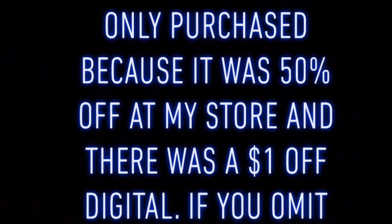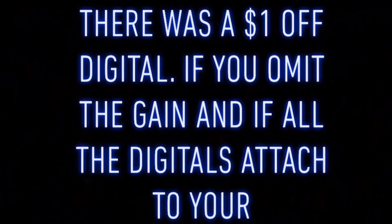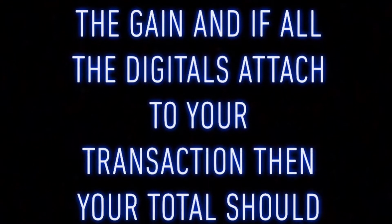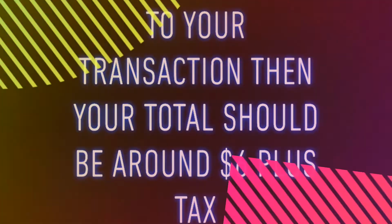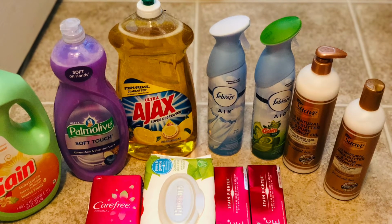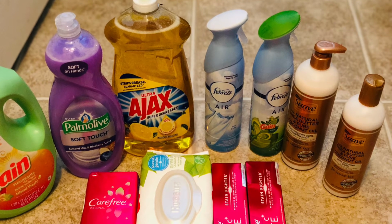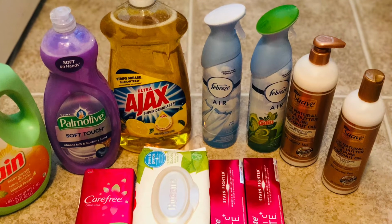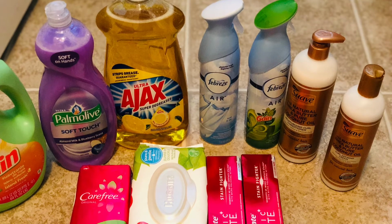Also, the Gain is optional. I only purchased it because it was 50% off at my store. It was $3, so there was a dollar off digital, making that big thing of fabric softener only $2. I thought that was worth it for me. But if you choose to omit that and all your digitals attach, your total for all of this will come out around $6. Mine was $8 because I got the Gain. So just to let you guys know, this is a total of $8 for all of this. But if you omit the Gain, your total will be $6 if all your digitals attach.